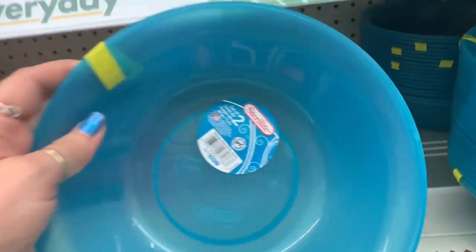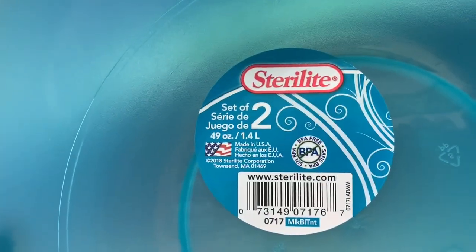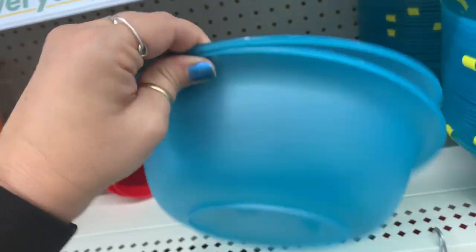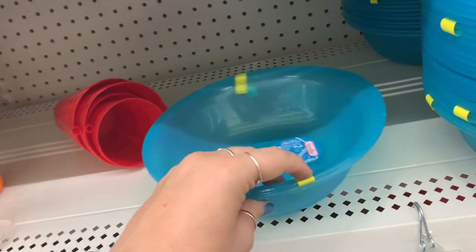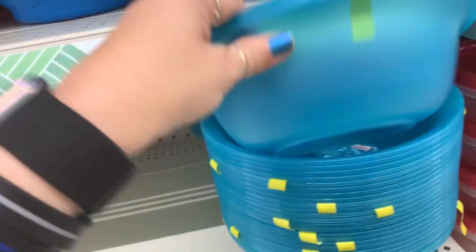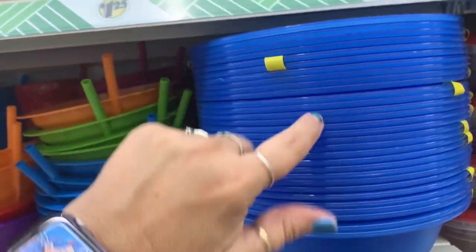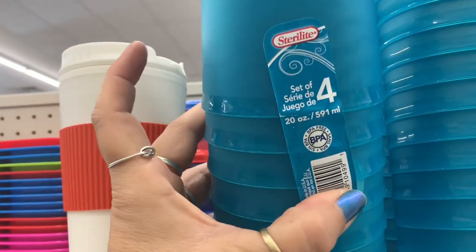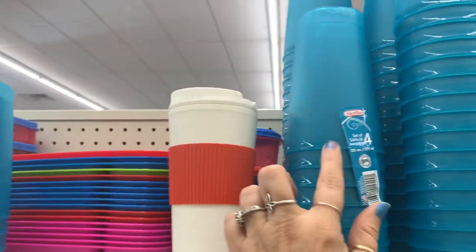Now these are some pretty good sized bowls. Sterilites, 49 ounce. It comes in a pack of two. Oops, the little tape thing came loose. So they have it like a teal, and then they have this blue. And then they've got the cups up here, and that comes in a set of four, and they're 20 ounces each.